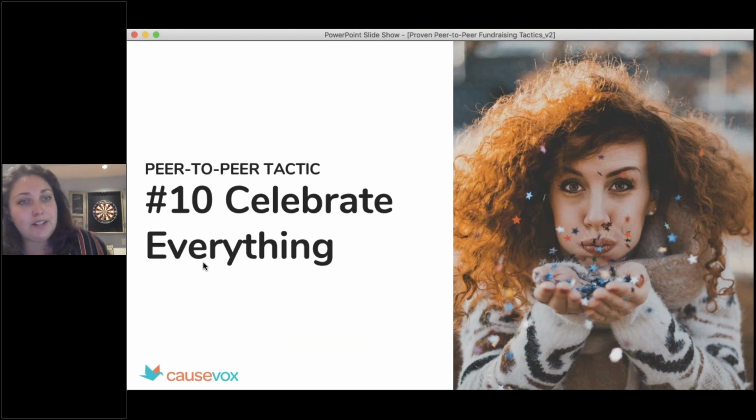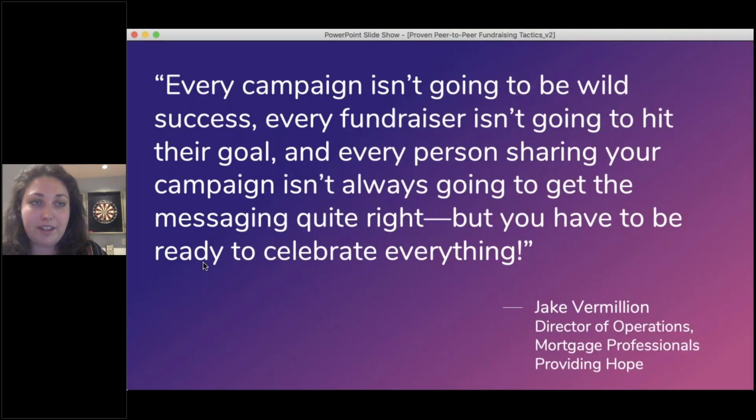All right, peer-to-peer tactic number 10, celebrate everything. Every campaign isn't going to be a wild success. Every fundraiser isn't going to hit their goal, and every person sharing your campaign isn't always going to get the messaging quite right. But you have to be ready to celebrate everything.